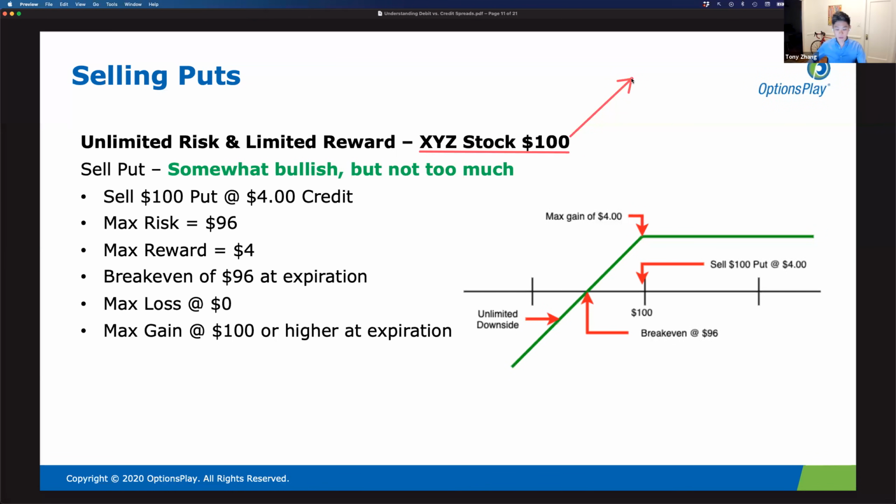So when you sell a put option, even though technically it falls under the bullish category, I think the more accurate description is that you sell a put option when you're somewhat bullish, but not too much. Meaning you think it's going to go a little higher, but you don't think it's going to go a whole lot higher. And I'll show you some examples of this in a little bit. But in this particular case, let's say I'm somewhat bullish, but not too much. What I can do is sell a $100 put option.